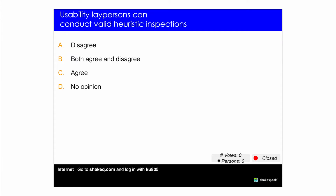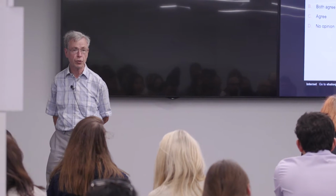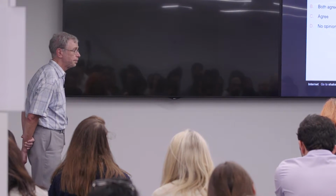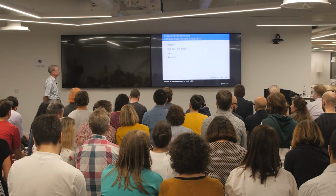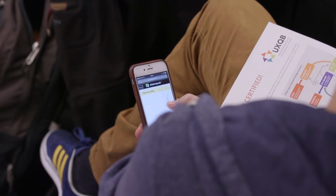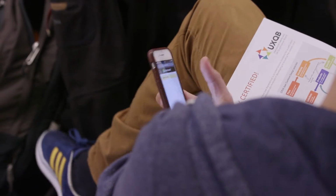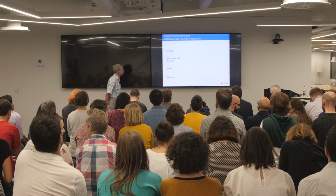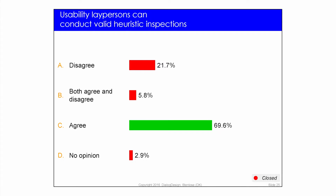Usability laypersons can conduct valid heuristic inspections. In other words, you don't have to be a UX expert to do heuristic evaluation. What do you think of that one? Good. I'm positively surprised by that one. But that is very true.